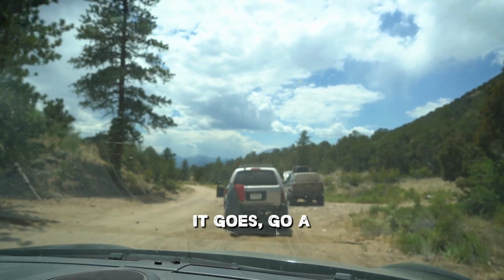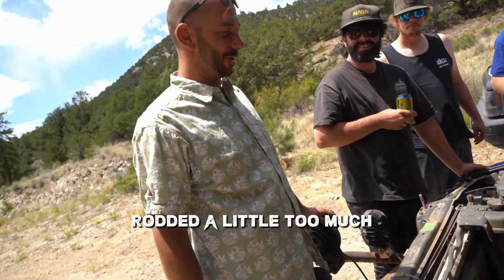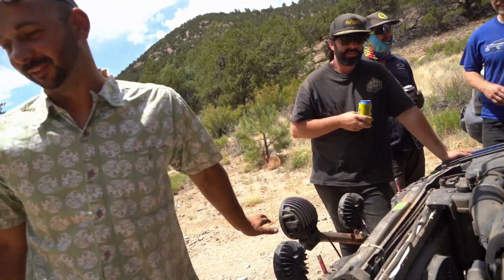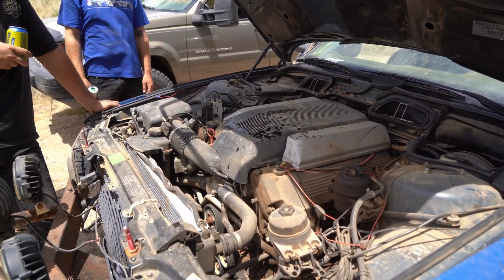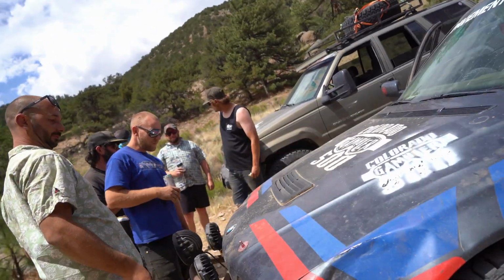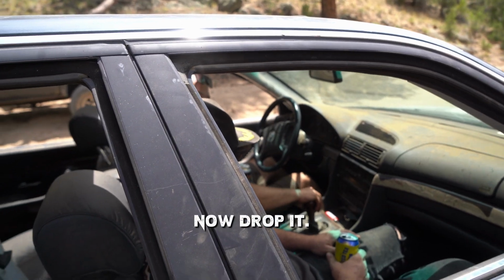Just the way it goes. Go a mile, somebody breaks down, everybody stops, fix it, drive another mile, break down again. Might have hot rodded it a little too much. And maybe the timing change. Oh no. There's your problem. How far off pavement are we? Maybe 5 miles? Now drop it!